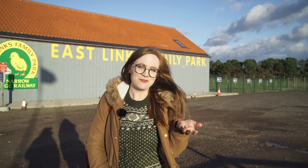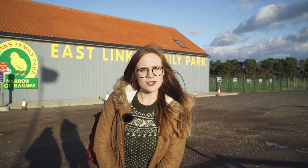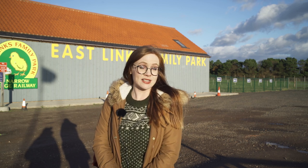You can, by the way, buy some little snacks for the animals and kind of like lure them out of their little houses. So don't worry, they will come up to you. They're very friendly. I believe that there's also like a membership option. So if you want to visit multiple times in a year, maybe you should look into that.